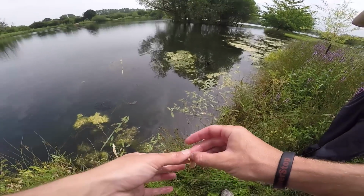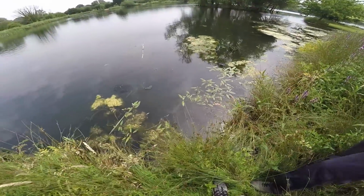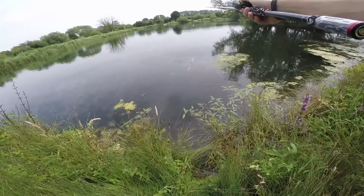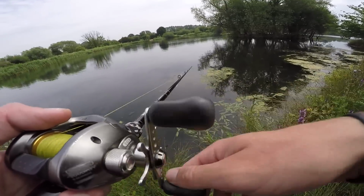Pretty sweet. Did you get the bite on camera? Oh yeah, it bit right there. No way. Yes, it was a crazy strike. That pike destroyed my spinnerbait. I'm going to throw a little weedless swimbait now, see if that has any effect on them. They could be tucked under stuff right now, because that fish was, and you had a bite right there too, didn't you?